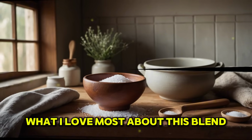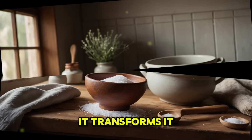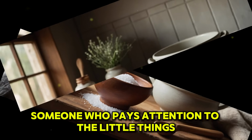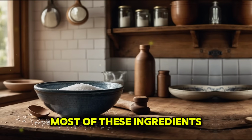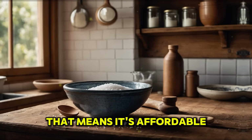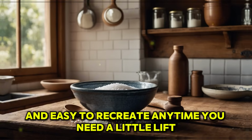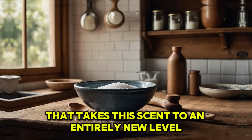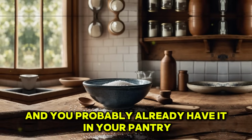What I love most about this blend is that it doesn't just freshen a room, it transforms it. It reminds people that someone thoughtful lives there, someone who pays attention to the little things. And here's a little bonus. Most of these ingredients can be found at your local dollar store. That means it's affordable, accessible, and easy to recreate anytime you need a little lift. Coming up next, I'll share one surprising spice that takes this scent to an entirely new level, and you probably already have it in your pantry.